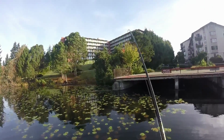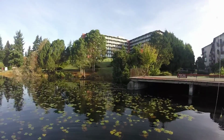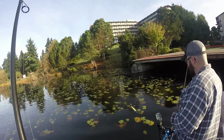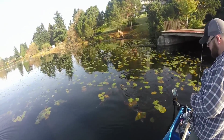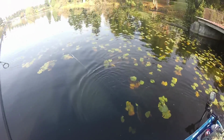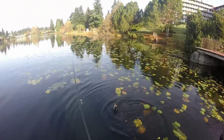Oh my god, I got a big one on, but he's wrapped in the pads. Hold on, hold on, he's coming. It's a nice one. Where is he hooked? I have no idea. Is he gut hooked? I don't think so. Oh, no, man, the line was just wrapped.